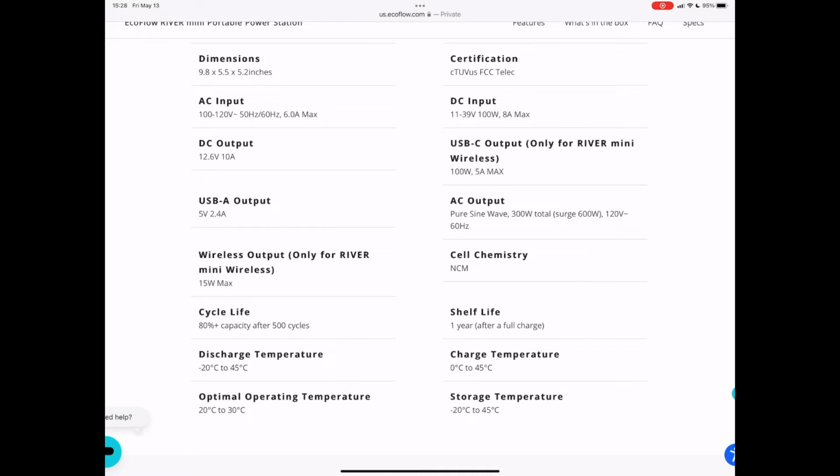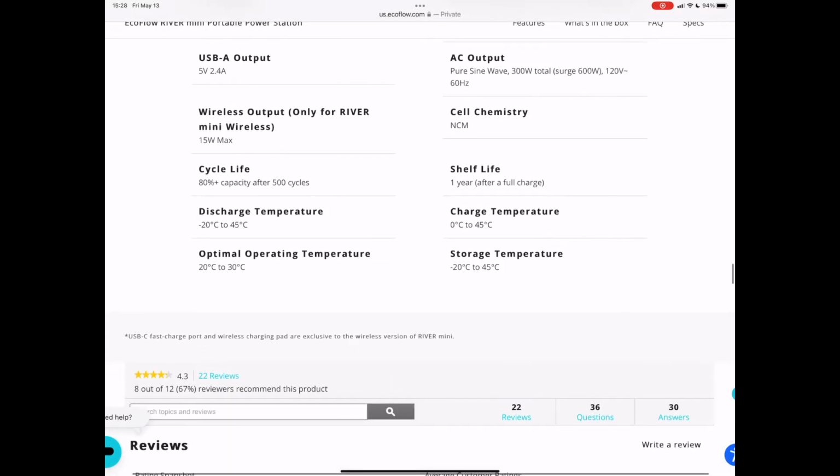Shelf life. So you can leave your EcoFlow River Mini sitting on the shelf for 1 year, but it is advised that you charge the EcoFlow River Mini fully. Your cell chemistry is NCM, so nickel, cobalt, and manganese. AC output, very important to know, pure sine wave output on the AC port. So depending on the type of device you want to connect to it, it is necessary to have pure sine wave. So this is a nice feature of the EcoFlow River Mini.